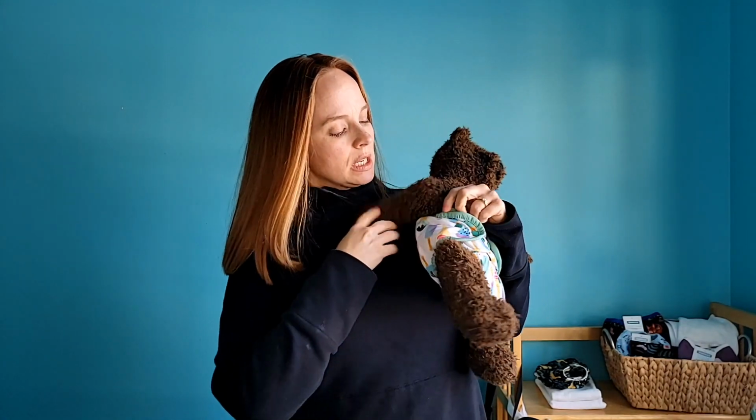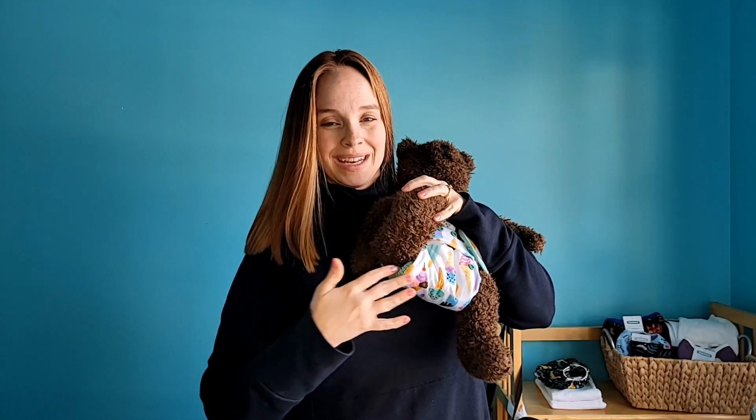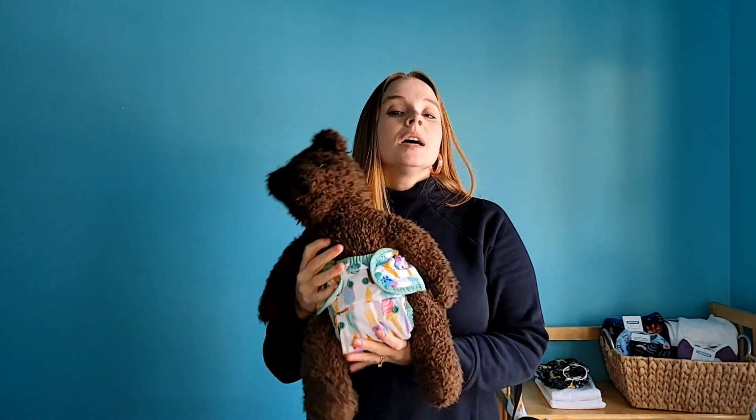One little fit tip that you can do is, remember the wings that I showed you? You can take the wing, and if you pull the wing of the diaper up, notice how that draws that material up and it makes it a snugger fit there on the legs. So that's addressing leaks if the diaper is too big.